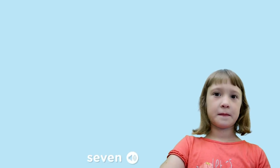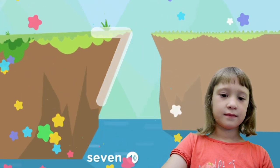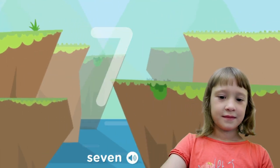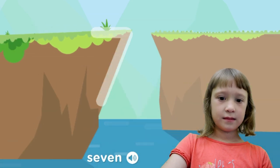Can you trace the number 7? Yes. Well done! 7 cliffs. 7 cliffs. Great work!